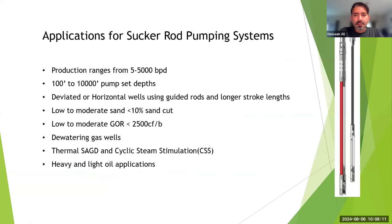Now, what are the applications of sucker rod pumping systems? As I mentioned earlier, it can be used for very low flow applications as well as medium flow applications with a pump setting depth of 100 feet to 10,000 feet. However, we try not to go above 5,000 feet just because the production declines drastically, and we have better methods of artificial lifting when we go to 10,000 feet applications or deeper than that. It can be used for deviated wells as well as horizontal wells. But when we go to deviated and horizontal wells, we have certain design considerations that we will discuss later on.